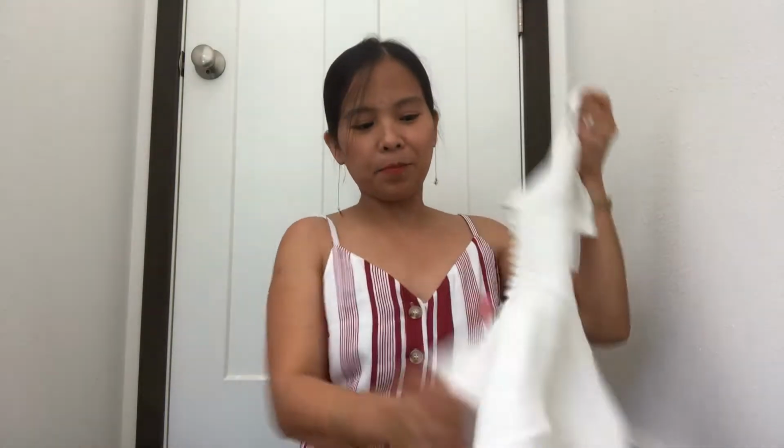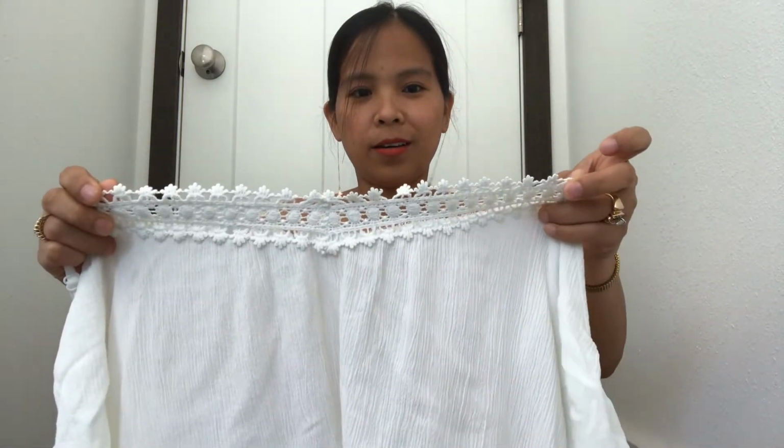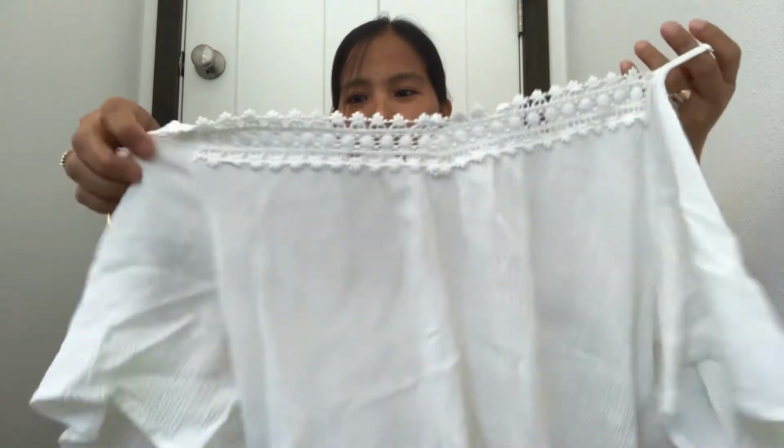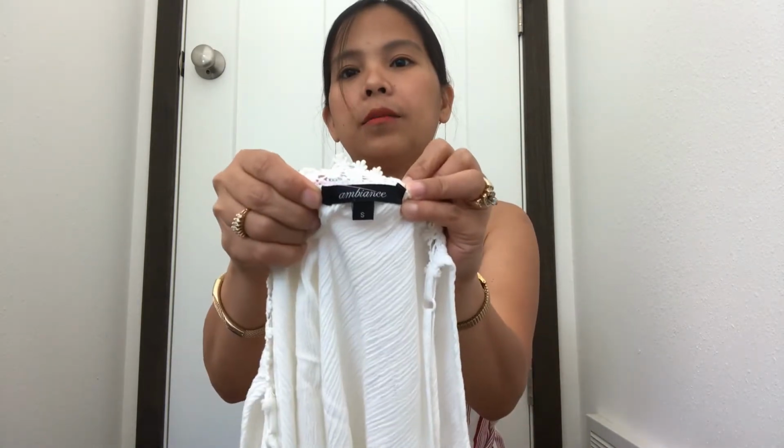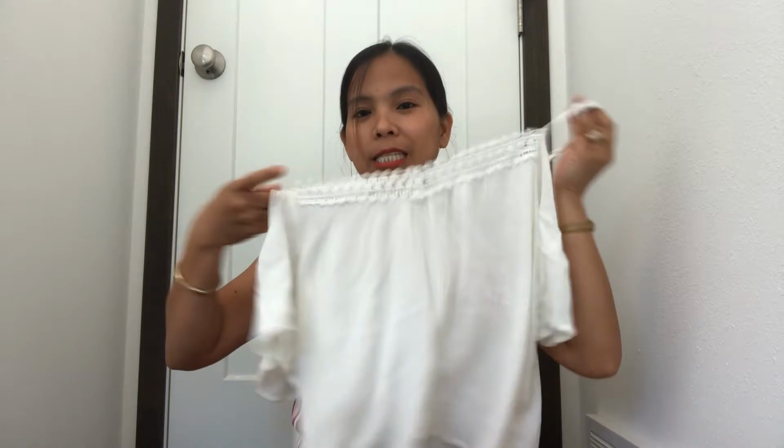The next stop, one of my favorites, it's a white tank top. I love it very much because in the neck area, look at the neck area, it's so beautiful. Crochet ba ang tawag dito? I think it's a crochet. Gusto ko talaga plain white. And there's a slit on the short sleeve. I love it a lot. Oh my, I really, really love it. I love white and blue. The brand for this one is Ambience. It's a pink tag and it's $3, 90% off. It's 30 cents. For the Philippine peso, it's 15 pesos for this top.